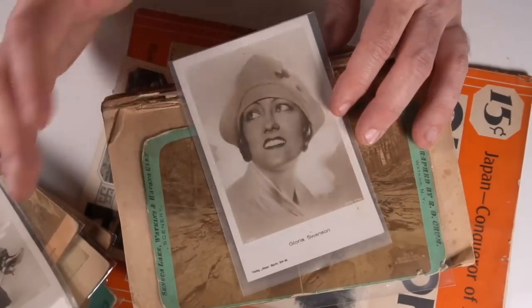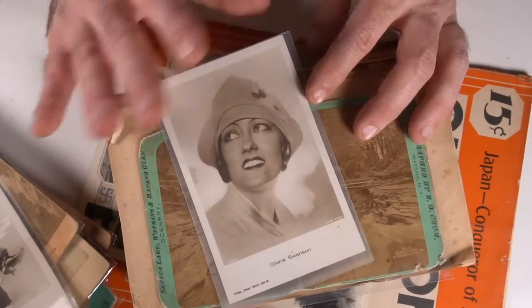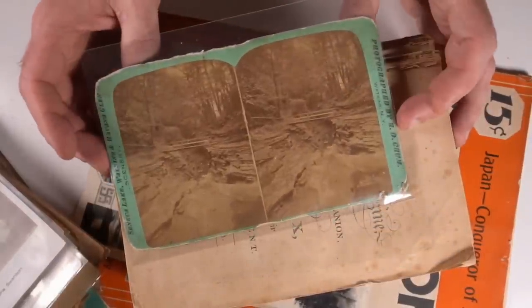Another one, Gloria Swanson. Very nice one as well. Another German one. Nothing on the back. Excellent early image, 1930s, 40s. Gonna sell. Might sit for a little while, but pretty much right off the bat, we're gonna make all of our money back from just a few things here.